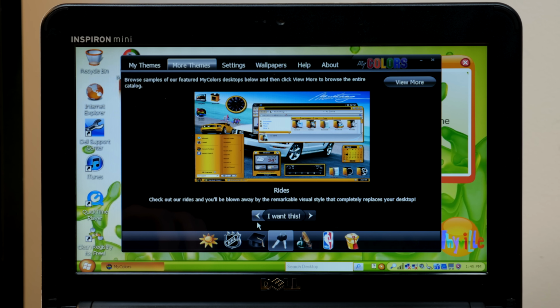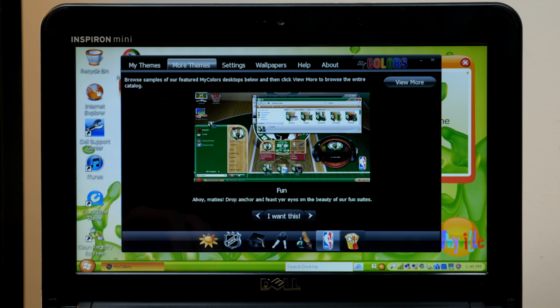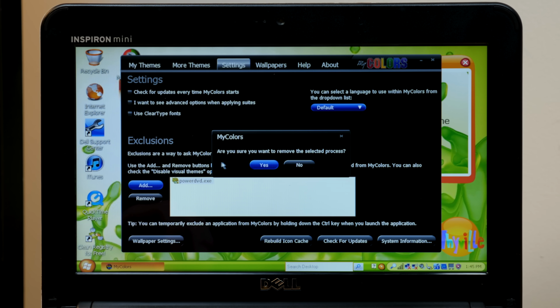Yeah, you do have additional themes here under the More Themes tab, so you've got like an NBA one, and you've got a fun theme, and you could click I want this to download it. You got your settings here, you've got your exclusions. Okay, so that's actually pretty nice. So if you had certain applications you didn't want the theme to take effect on, apparently they've got Power DVD in here. We could just remove that.